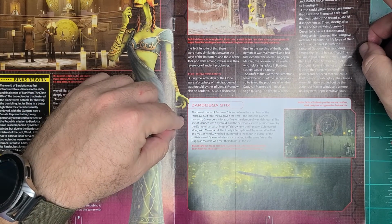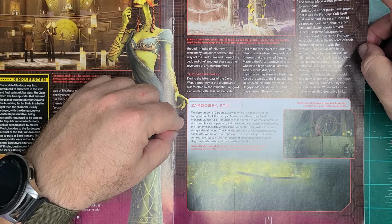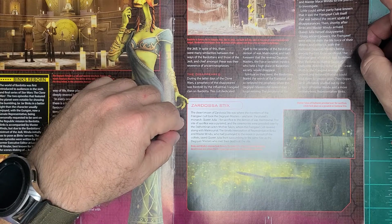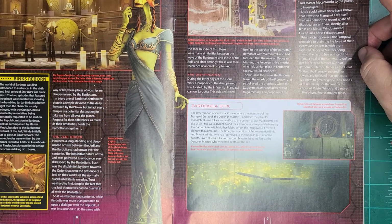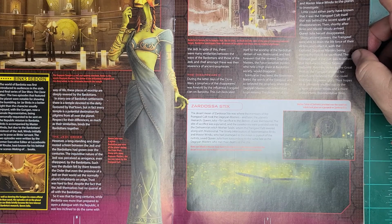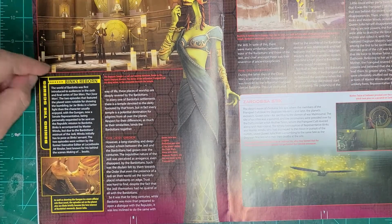Zardosa Sticks. The desert moon of the Zardosa Sticks was where the members of the Frangal cult took the Dagoyan masters, and later the planet's monarch, Queen Julia, for sacrifice to the demon of war Balmoral. The site of the sacrifice was a pyramid, and the ceremonies were presided over by the Dathomirian witch Mother Talzin, whom the Frangal cult revered along with Balmoral. The timely interception of Representative Binks and Master Windu, who had journeyed to the moon in pursuit of the cultists, saved Queen Julia from succumbing to the same fate as the Dagoyan masters who met their deaths at the site.